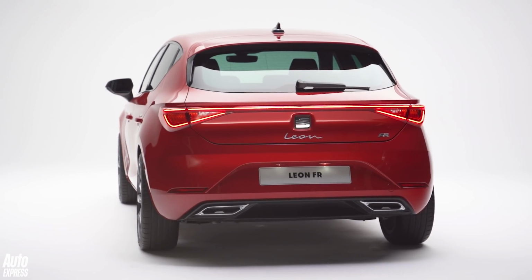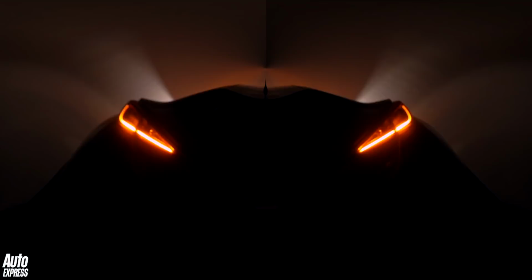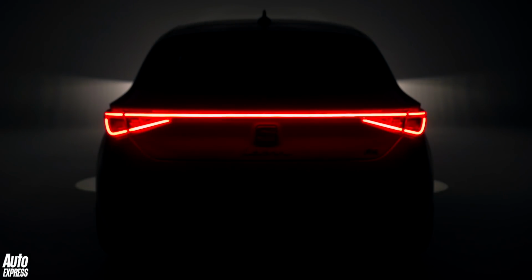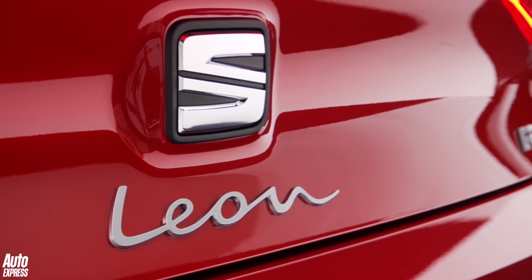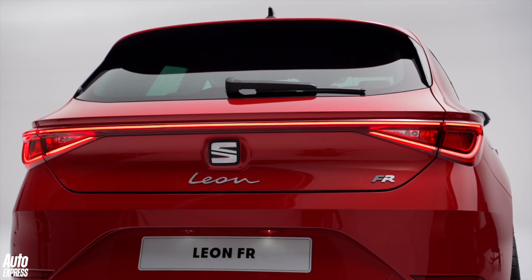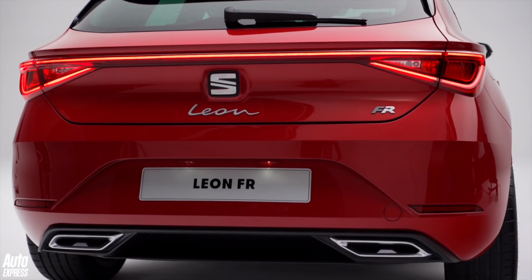At the rear, there's an evolution of the Leon's taillight signature, complete with animations when the car is locked and unlocked, and a new Leon badge which uses a handwritten script that'll eventually be rolled out across all Seat models. This FR version gets a rear diffuser and fake twin exhaust pipes for a sportier look.